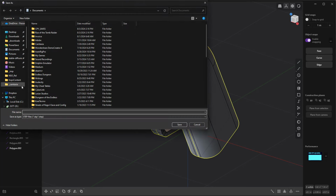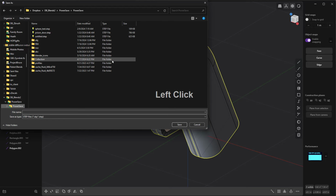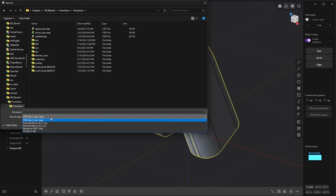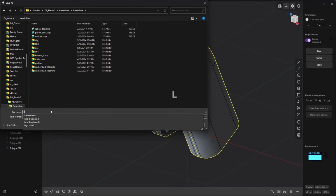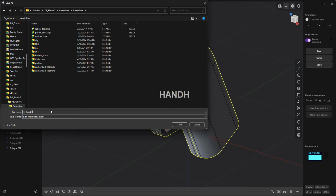So we want to jump over to power save, and we'll just call this, if we export it as a step file, it'll be easy breezy. We'll call this NN LN handheld, and I'm only saving it here because my Dropbox will tell me where it's at. I realize that I need things that Dropbox offers, but I don't need to pay like $30 a month for it. So I might have a Dropbox at home.